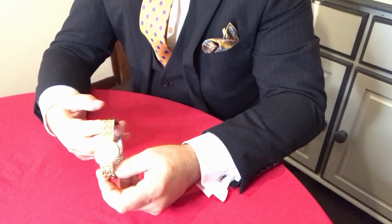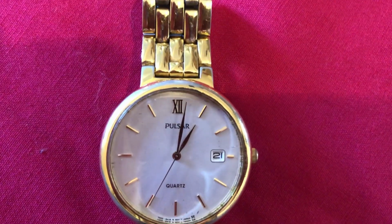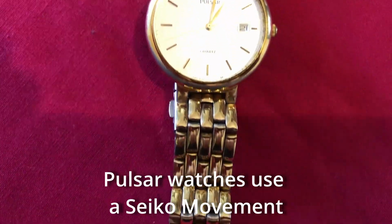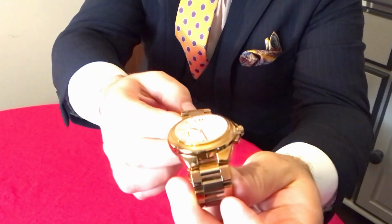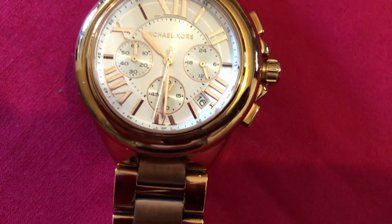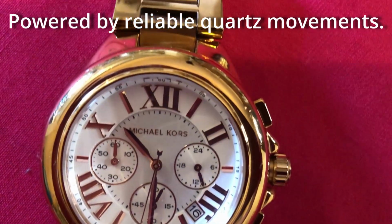So in this case, I have a gold watch that is quite an old one. It's a Pulsar. I keep it. It's a lovely timepiece. I've had it since 1987. Keeps good time, and it is probably my most formal of watches that I wear. I have another one here which is unusual, and this is a Michael Kors watch, and it is rose gold, and a lovely timepiece. It's quite a large watch, so it's not as formal as the smaller one I've just shown you.